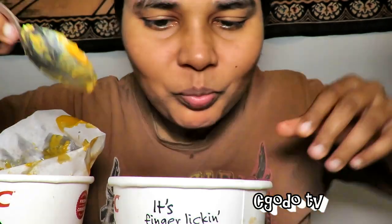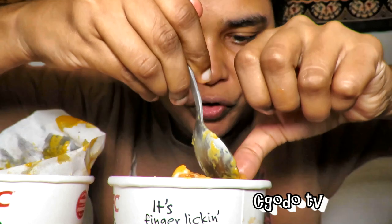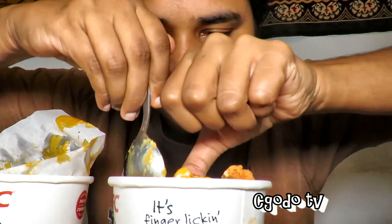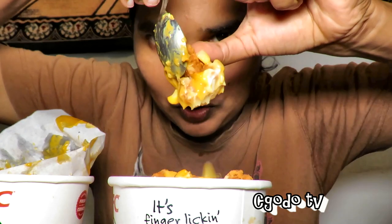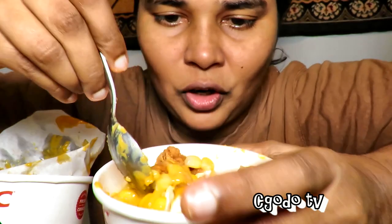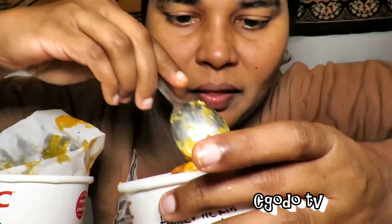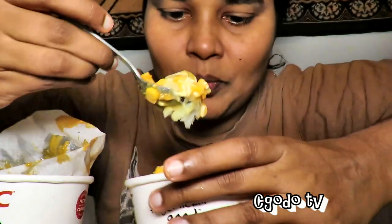Now here, I think it's gonna be 4 as well. 1, 2, 3, and then here you go, you have the number 4 here. So this is 4 popcorn chicken, and then you have your corns here, and then the bottom here is all Mr. Mashy, mashed potato.